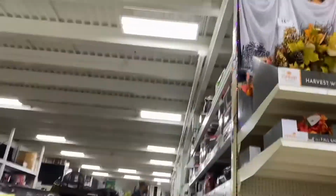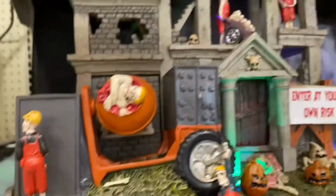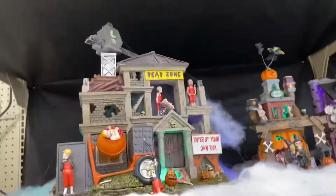And next we're going to go over here. I used to decorate the little villages, which are my favorite things. So we have this TV, which is very cool, and I like how it's a snow globe. We found this on the shelf and it's $60. It is very cool. I like all of these and it's basically a fun house.